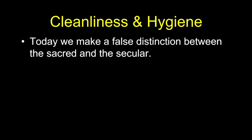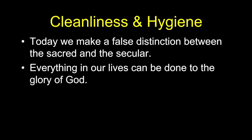Another comment before we jump in. I think we today make a mistake about the difference between the sacred and the secular. On the one hand, we don't treat things sacredly. The word sacred tends to be sort of foreign in our vocabulary. On the other hand, we also tend to relegate to the sacred those things of the church, and we live in the secular world. Well, you can make the case that there's nothing secular before the throne of God. Everything in our lives, including what we eat for breakfast, can be done to the glory of God.